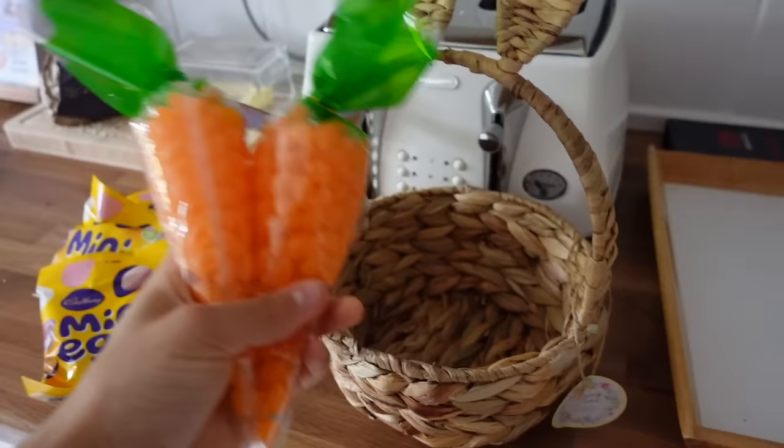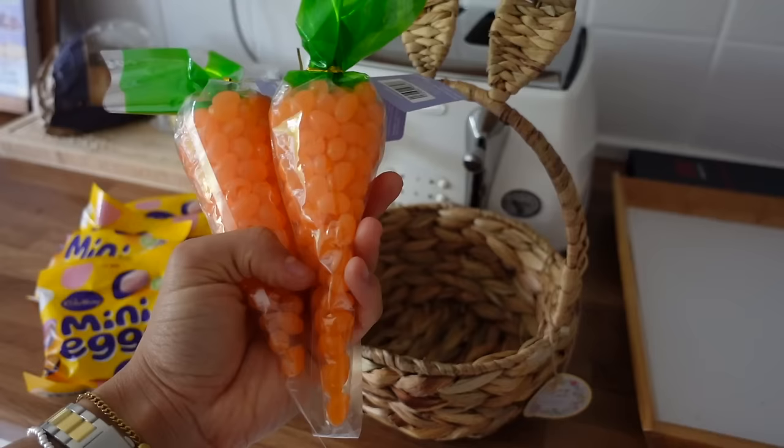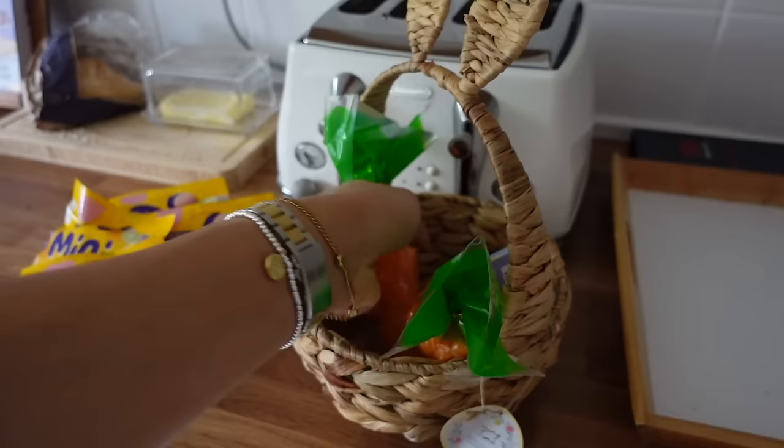But yeah, and then I got these as well, some little carrot looking sweets, but they are really for Rob because he's more of a sweet guy than a chocolate guy. But yeah, so adorable. So that will be coming up in an upcoming vlog, I'm sure.